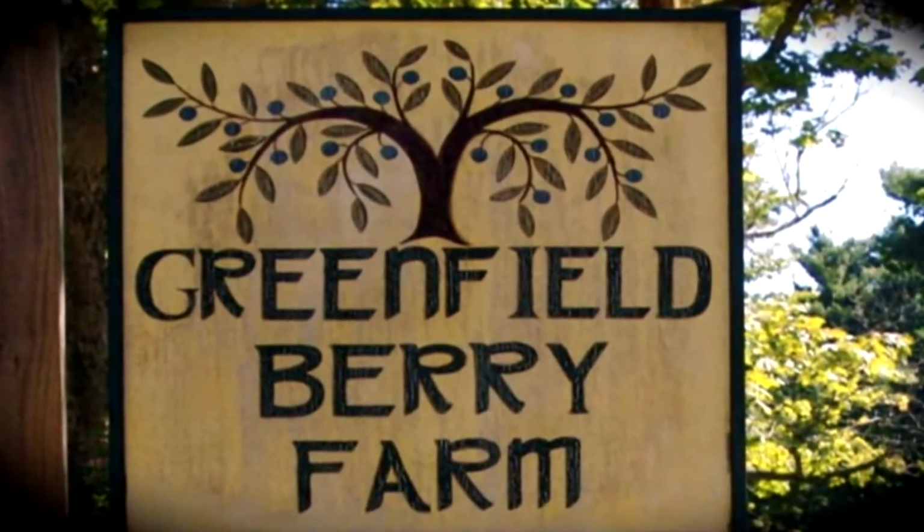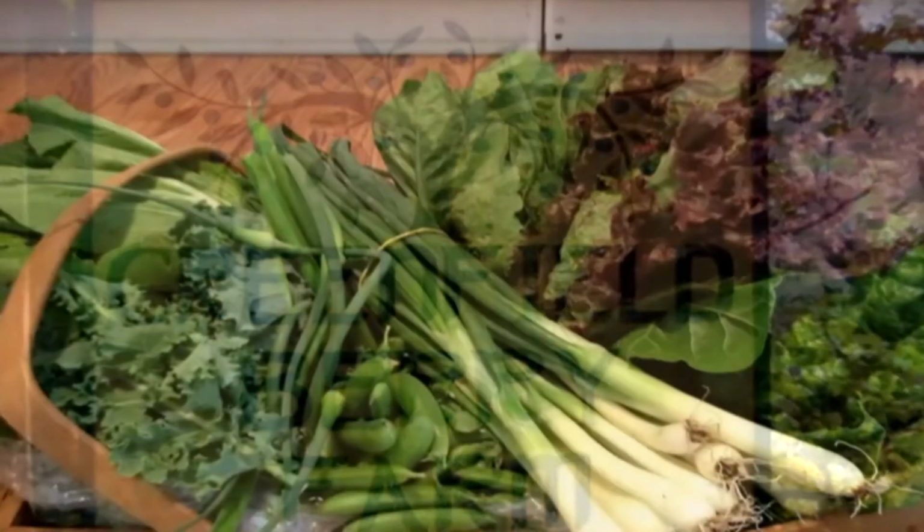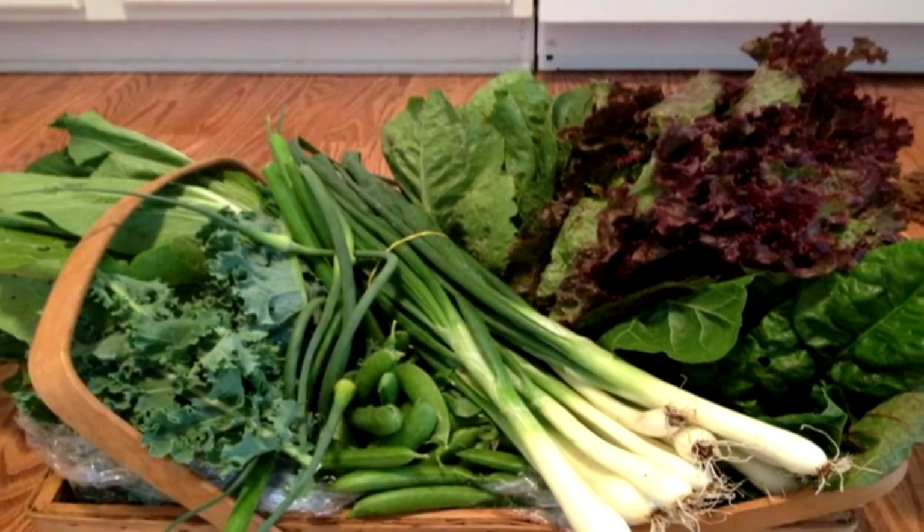About 20 years after that, it came to the United States, and people have been doing that ever since here. And the model's changed a little, and now the farmers are actually going to look for the community rather than the community finding the farmer. So that's the origins of it.